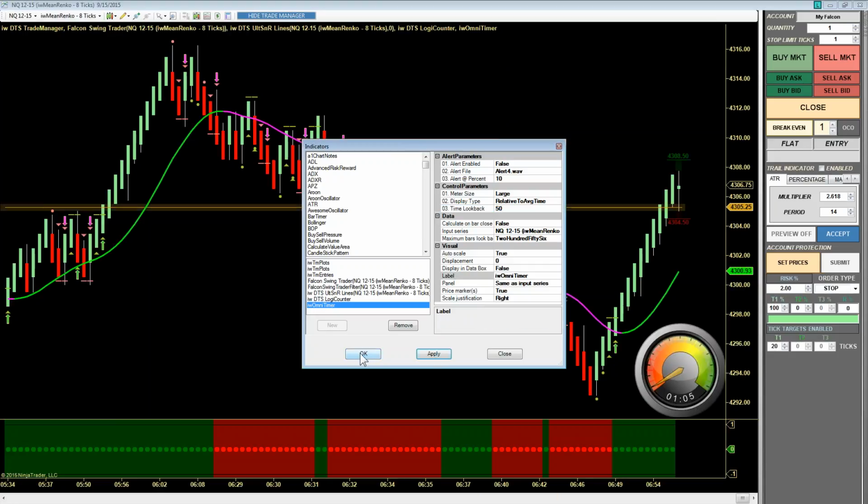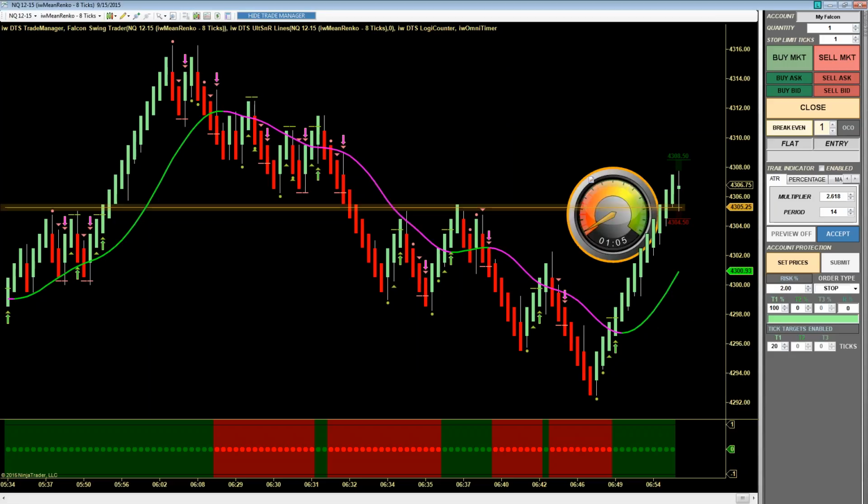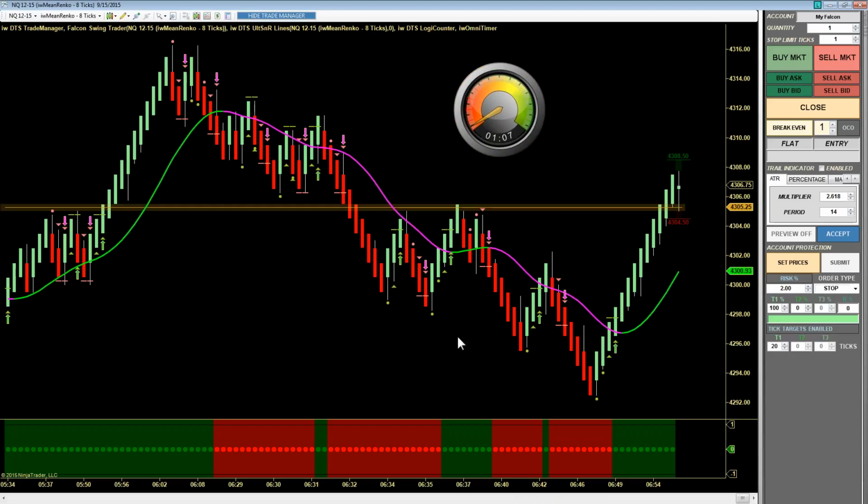So it'll pretty much average this morning's range. Right now we're well into the red, which means this current bar is taking a lot longer than the average to form.